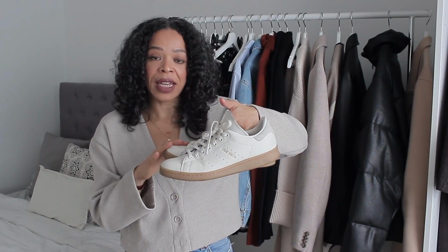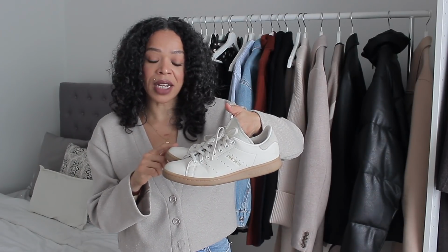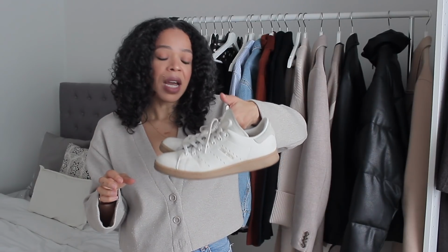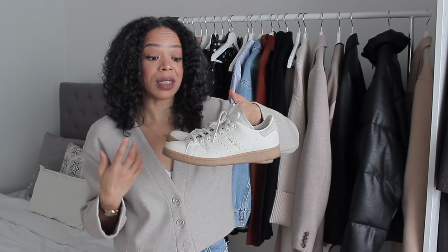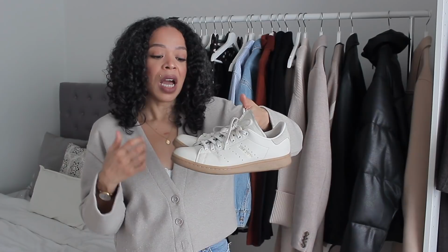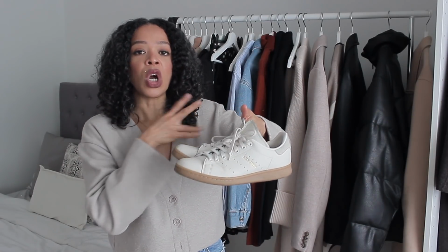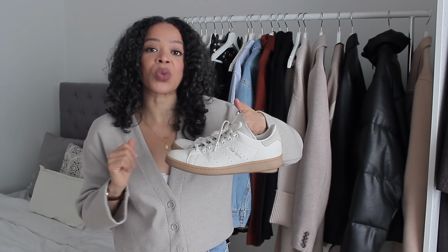I will put a similar shoe below because I don't think that these ones are on the Adidas website anymore. If they are, I'll link it for you guys, but I just love them so much and highly recommend something along these lines. Something along these lines is definitely something that will work really well if you have the same type of colors or palette that I have in my wardrobe. These will go really, really well.